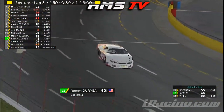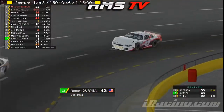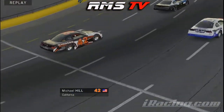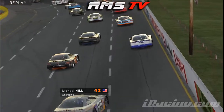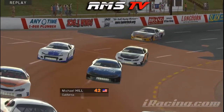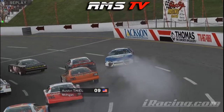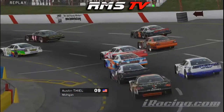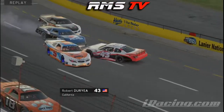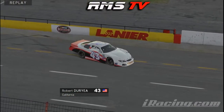Like I said, things can happen very quickly here. Let's go back to the replay, see if we can see what happened. We'll slow it down, and there's Michael Hill already, the 42. And I believe the 09 of Austin Teal was actually going to have problems before he got there. See, there's the 09. He's already spinning. And now guys are kind of piling up trying to avoid him. And there's Duryea. He already went by Teal, but it looks like he might have had a little help going around there. There's the 5 car turning the 43 around, 28 trying to get by him, and he's going to just tap the inside wall there ever so slightly, not a whole lot of damage.